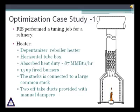The heater was a depentanizer reboiler with horizontal tube box and 15 up-fired burners. The heater has 2 offtake ducts provided with manual dampers. Both of the ducts were connected to a large common stack. The absorbed heat duty of this fired heater is about 87 mmBtu per hour.